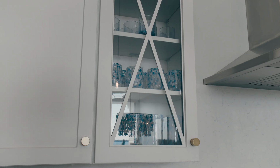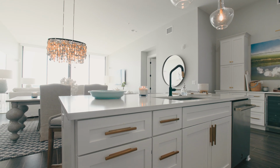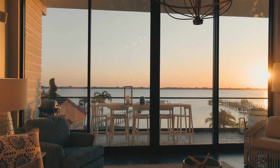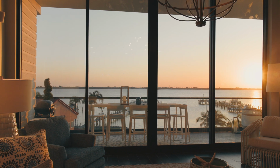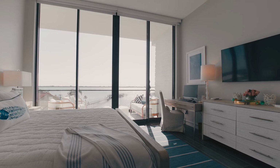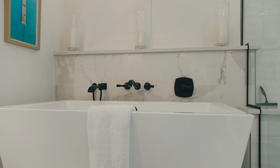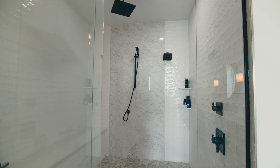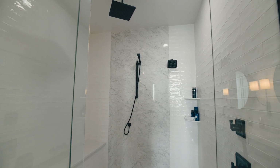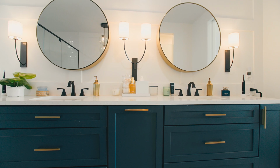Design details like herringbone floors in the entryway, mullion glass door kitchen cabinets, wainscoting accents, and brass fixtures are just some examples of the thoughtful artistic touches. The large primary suite has sweeping river views, balcony access, his and her custom closets, and a stunning spa bath for relaxation and rejuvenation. There is a large glass enclosed walk-in shower with dual shower heads plus a rain shower head, a marble feature wall, a soaking tub with a wall-mounted faucet, and dual vanities.